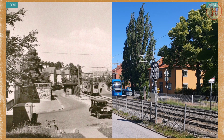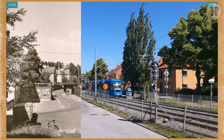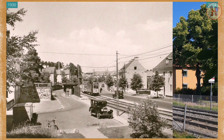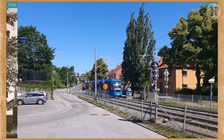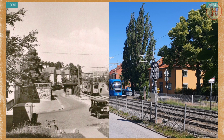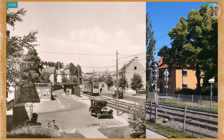Eppelviken, a lovely suburb, began to grow in the early 1910s. The car parked in the center is most likely a 1927 Essex Super 6 sedan. Recreating the original perspective was difficult because vegetation now obscures the original vantage point. As a result, the modern photograph was shot significantly more forward.